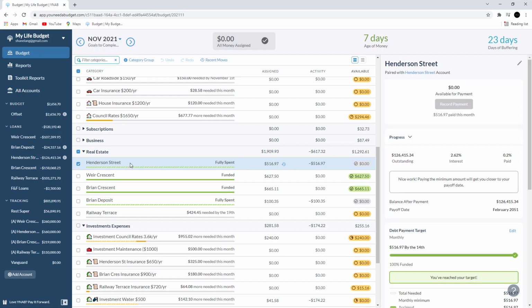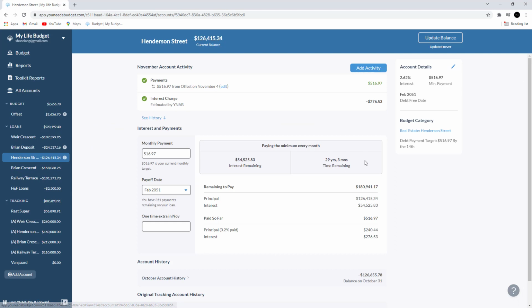And then what happens here? Let's go to Henderson. It's uncleared. You can see it, the uncleared. And it says it's being paid. Okay, interesting. Debt free, February 2051. We're going to be paying that a lot faster when we get that chance.